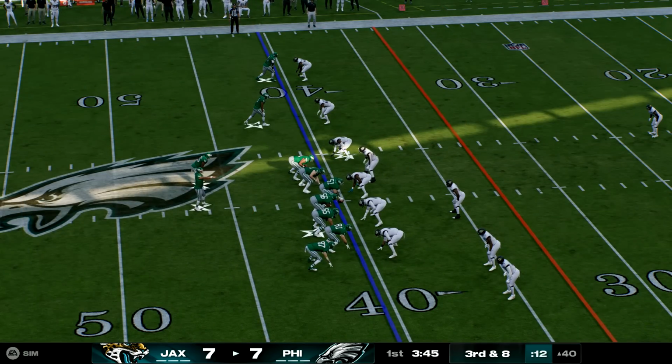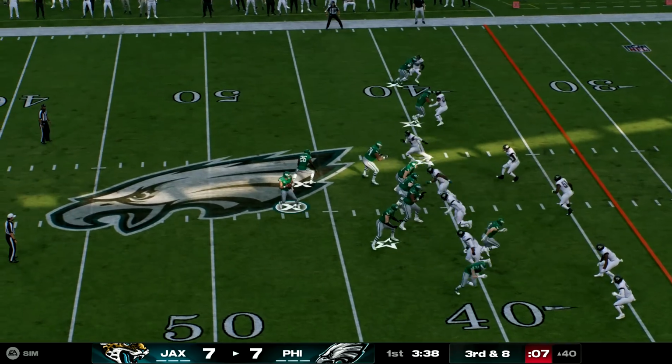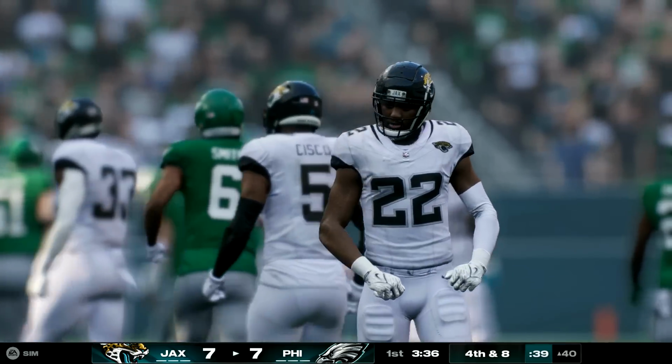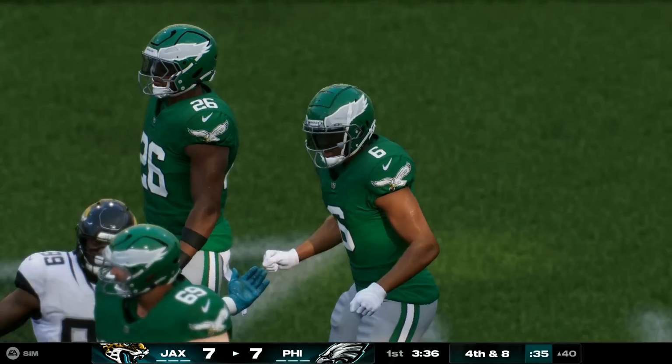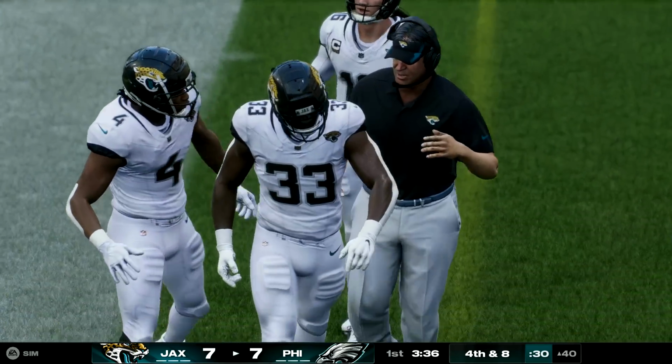We're going to try to pick this up on 3rd and 8. Operating from the gun, here's Hurts. And on 3rd down, that ball incomplete. Devontae Smith, the intended receiver, and it's going to be 4th down.